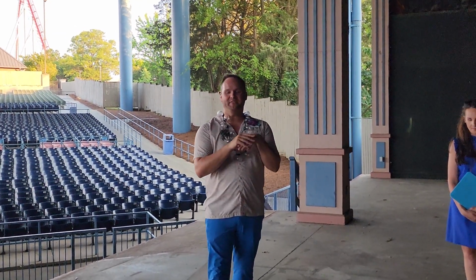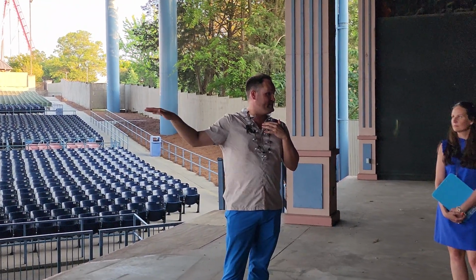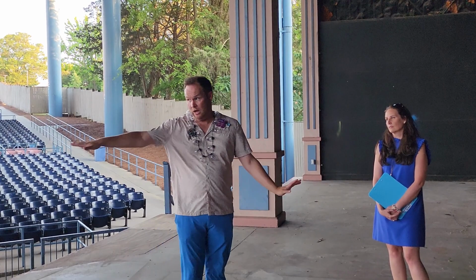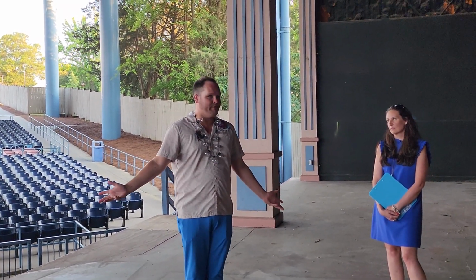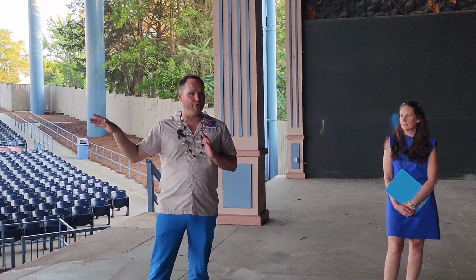So we're hoping that these folks up front who really want to be here for these specific artists, with those wristbands, you don't show up at 5 o'clock if you have a wristband. Now, if you want to sit up front, you should show up at 5 o'clock. But if you've got a wristband, you have a seat ready for it, right?